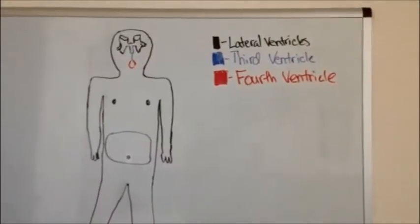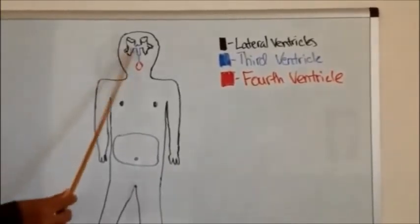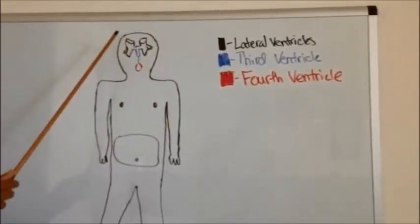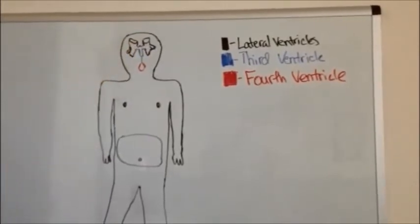So what happens if a ventricle is blocked? Well, bad things can happen. If one ventricle is blocked, it can enlarge. As explained, the CSF is accumulating in the enlarged ventricle, thus increasing the pressure in the brain. So, a diversion is needed.